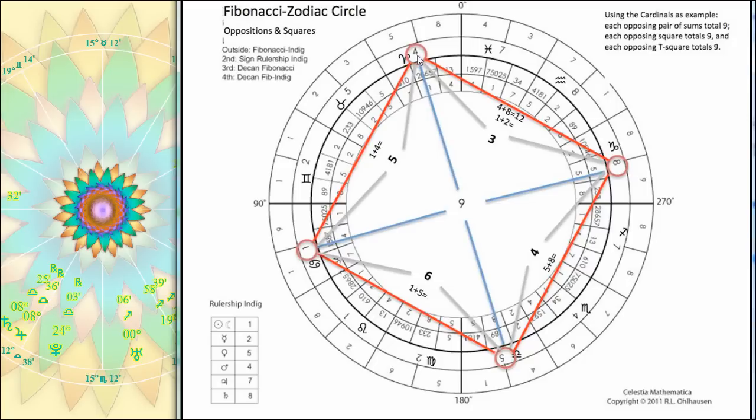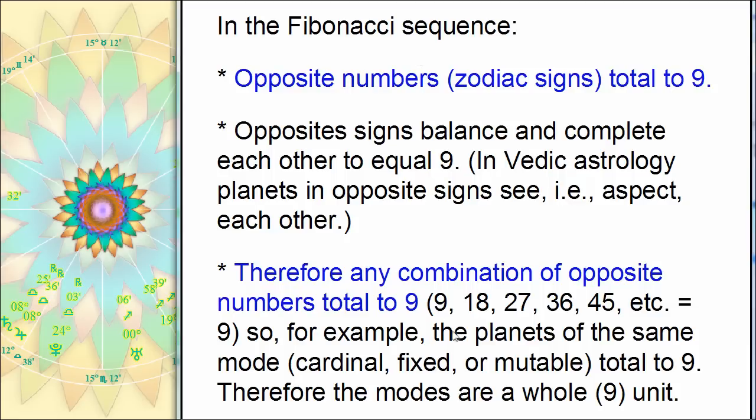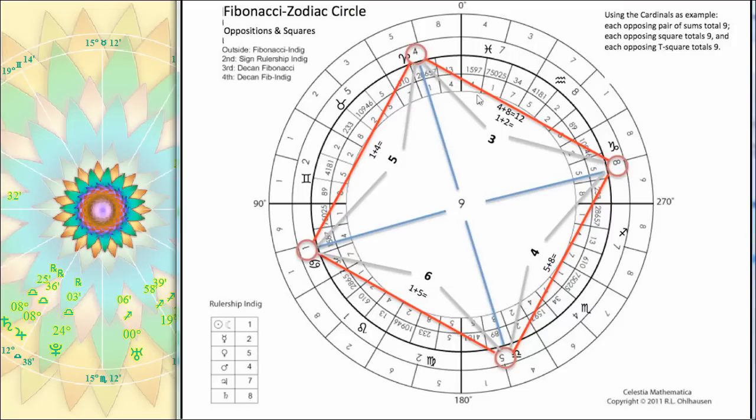And what happens with the number 9, I mentioned it earlier, is that when you multiply 9, 18, 27, 36, 45, you never leave 9. It's one of the reasons why it's the perfect number in a way. So 36 is 3 plus 6 is 9, 45 equals 4 plus 5 equals 9. It's always 9. What that means is that for any combination of signs, if I take Pisces and Aries opposite, those two opposite signs will also be 9, because it'll be 9 plus 9 is 18. Any multiple of 9 will remain 9.